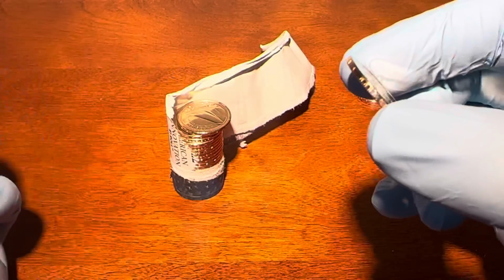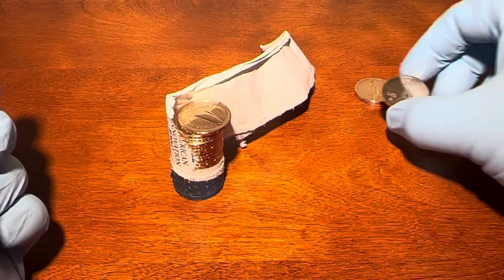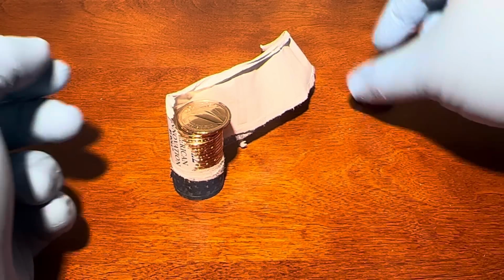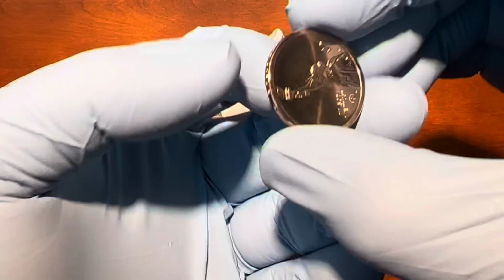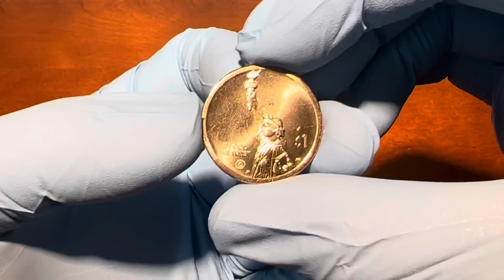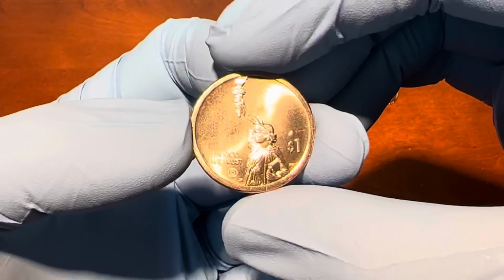But there are also $100 face bags of these available as well. I can only imagine that those are going to look pretty bad. All right, so this is probably the best one thus far, although it does have a pretty heavy gouge right over the $1 right there.